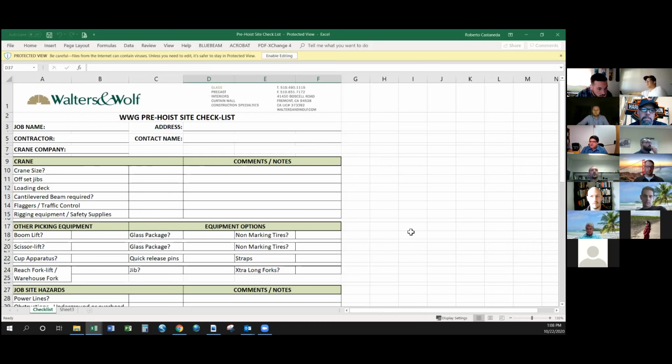Everybody can see it right there? Yes. Okay, yeah, we got it. Go ahead, TJ. What's cool about this is that the whole team got together with LA and everything else, and just combined everything that we need. And this little pre-hoist checklist will make it a lot easier.